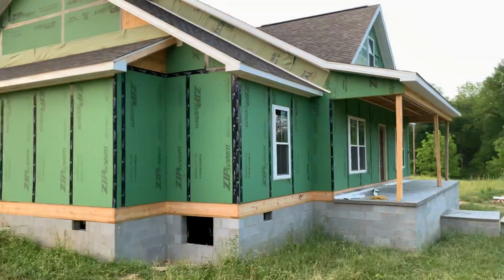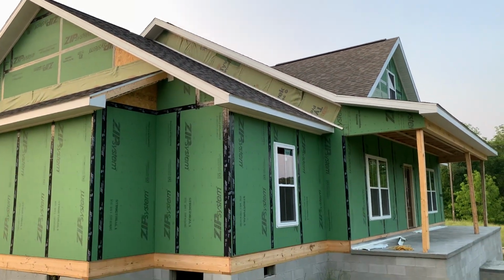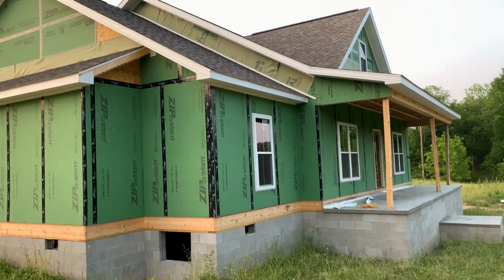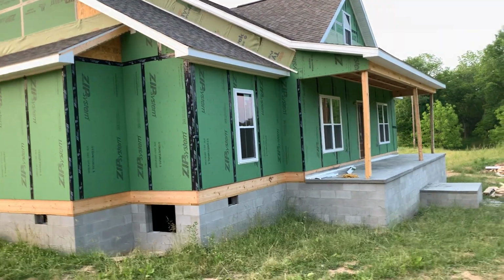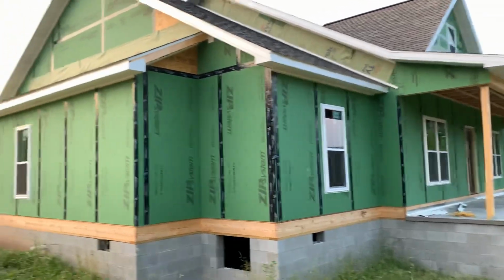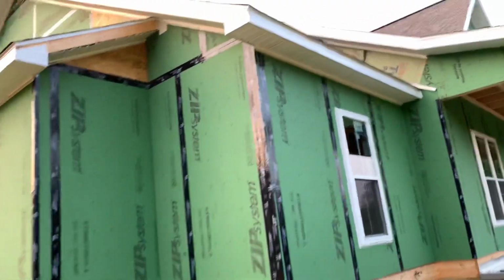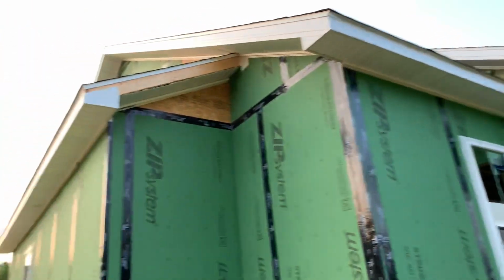As you can see, aside from this one little area right here, we are finished with all the soffit. And besides up under the front porch, they still have to get all the soffit up under there. But so we've got a nice eave now, looks good. I guess gutters will be coming up eventually.